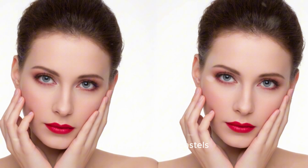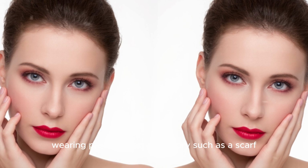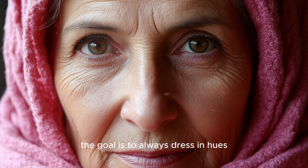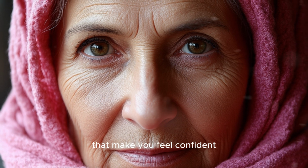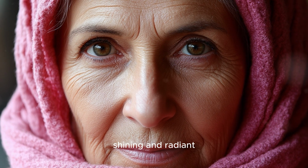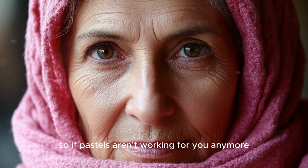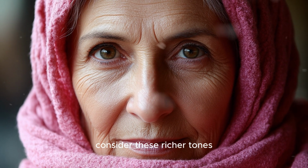If you really enjoy pastels and don't want to give them up, there is a method to make them work. Try mixing them with a more vibrant, deeper hue. Wearing pastels as an accessory, such as a scarf, jewelry, or under a structured jacket, can help balance the look and keep you from appearing washed out. The goal is to always dress in hues that make you feel confident, shining, and radiant. So, if pastels aren't working for you anymore, consider these richer tones.